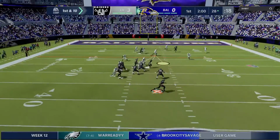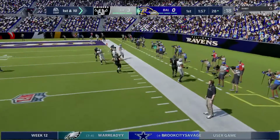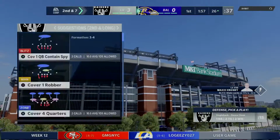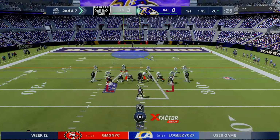Off the play fake to Dobbins, here's Jackson. They'll roll him out right. He's going to take off with it. And he is out of bounds inside the 30. He'll get 3 yards on the scramble there at 2nd down. Ball at the 26, 2nd and 7.